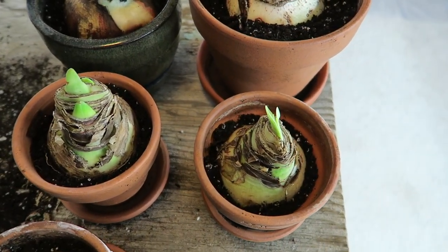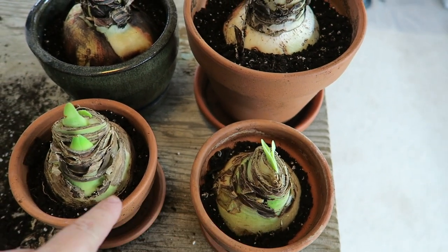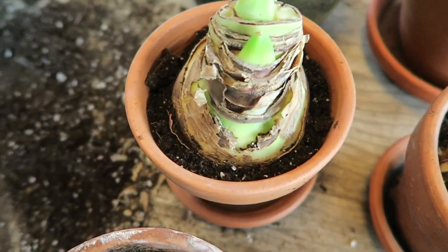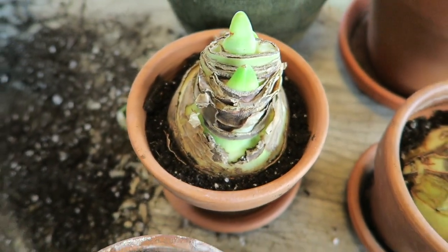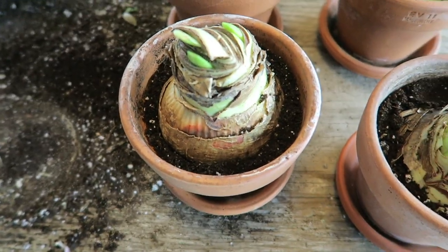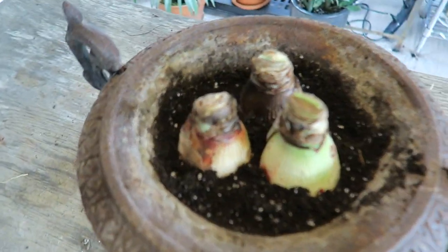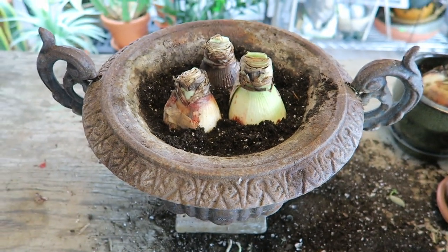So we want to make sure that they'll stay anchored in there, but we just want to make sure that no water or soil gets down into the crown of the bulb. So, you know, where any of these little creases start right in here, we don't want any water or soil down in there because that is the quickest way to rot your amaryllis. And then in here, there's the three. I think that'll be such a pretty thing when they're all blooming.